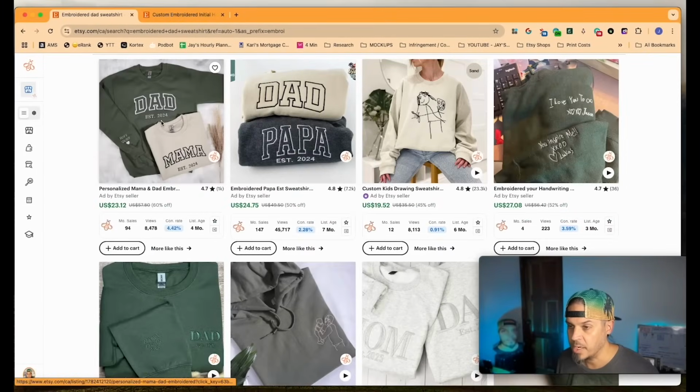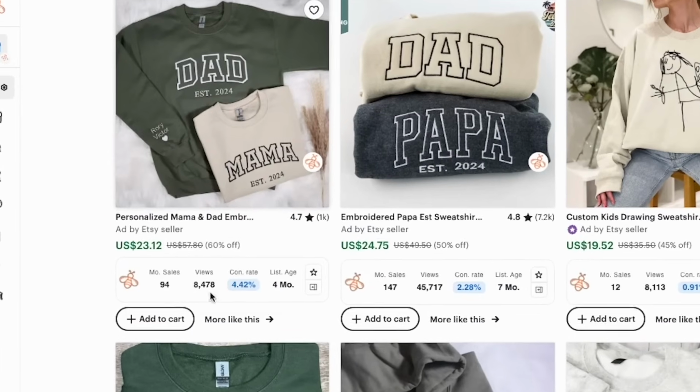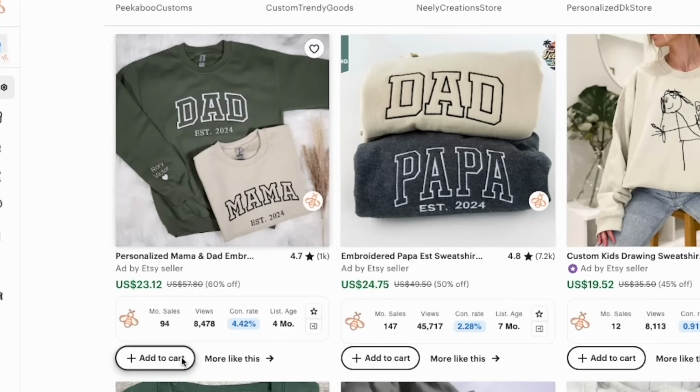All right, so we got dad, established 2024, a little bit of something on the sleeve here. 94 monthly sales. The listing is only 4 months old. It's got a huge conversion rate of over 4.42%. I do find that some of these monthly sales numbers are actually low. In my case, my actual sales numbers were almost double whatever was showing here. So if anything, we're erring on the side of caution in a big way here, right?